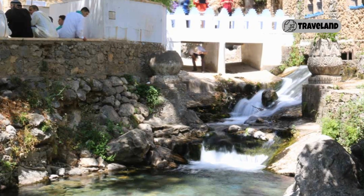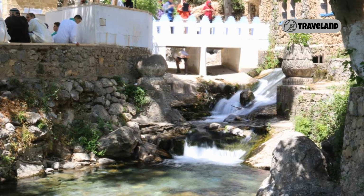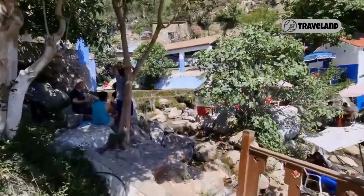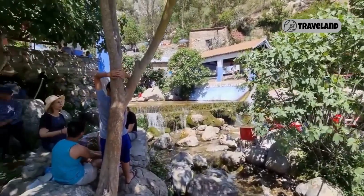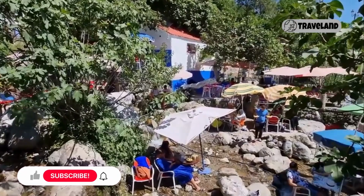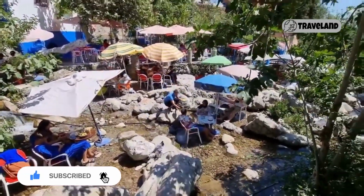It's a place where locals come together, some to wash their garments in the age-old tradition, others to fill their jugs with the pure mountain water. Visitors often find themselves captivated, seated on the riverbank, lost in the soothing sounds of flowing water and rustling leaves. Ras El Ma offers a peaceful retreat, a perfect spot to reflect and soak in the town's natural beauty.